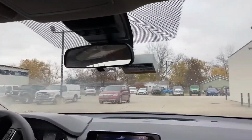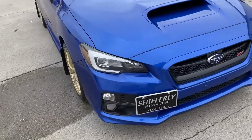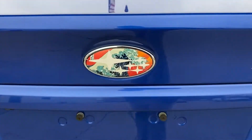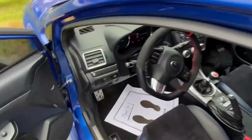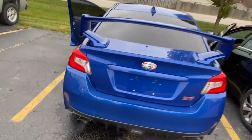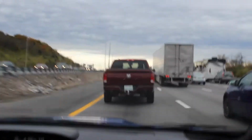Well, I don't see it yet, so I guess we gotta go inside and find it. Gosh, what a great spec. All right. Save the manuals. Listen to this. Yeah, boy. All right, let's do some driving. Turbo noise.